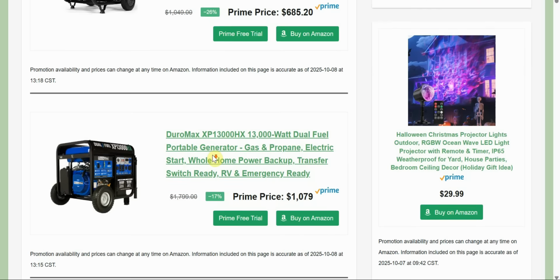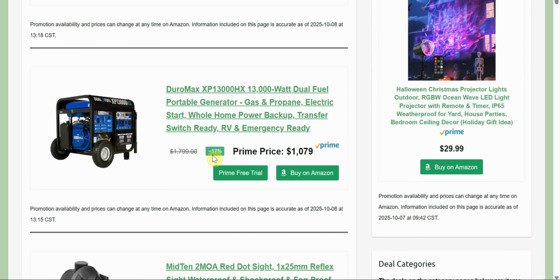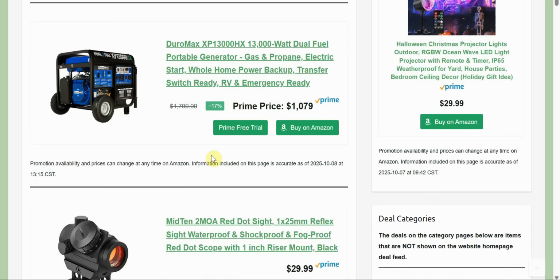I kind of want to look into the Generac whole house generators. I'm thinking I need it. I'm tired of power going out and then thinking, boy, how long will it take for the pipes to freeze? Got the Duramax 13,000 watt dual fuel portable generator. Now this one is gas and propane. I really like the dual fuel or even the tri-fuels, but dual is good enough for me because I got the 1,000-gallon propane tank out there. Might as well put it to use.